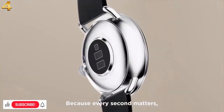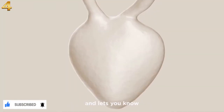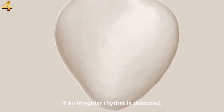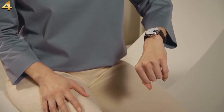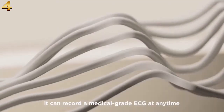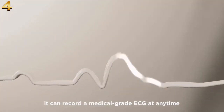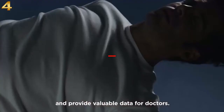Because every second matters, it regularly monitors heartbeat and lets you know if an irregular rhythm is detected. Because every second matters, it can record a medical-grade electrocardiogram at any time to detect atrial fibrillation and provide valuable data for doctors.